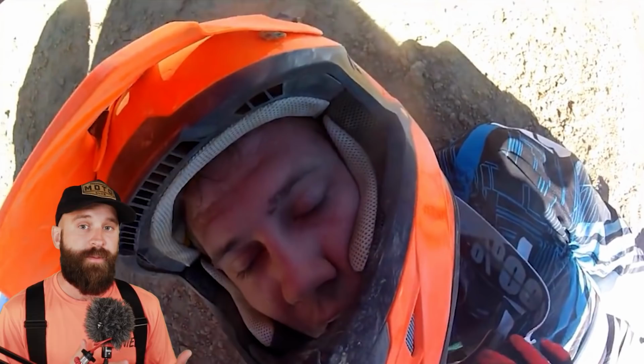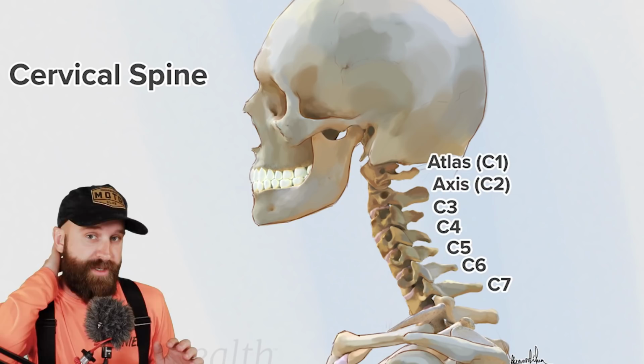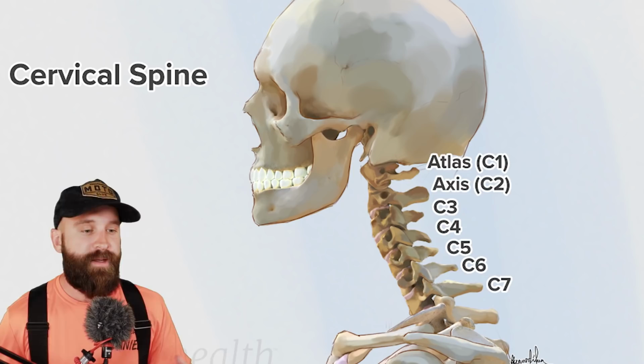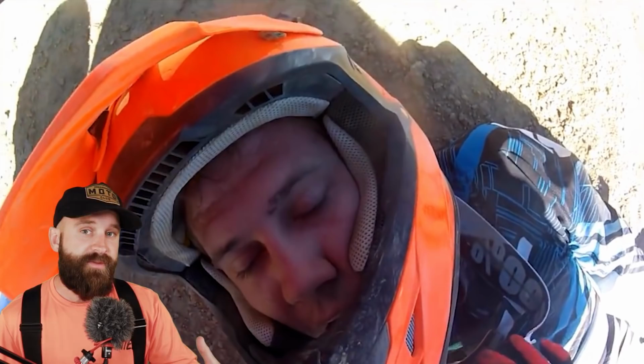You've got 7 vertebrae in your neck, and if you break at least the top 4 out of the 7, you're paralyzed. So you really don't want to mess with that kind of stuff unless you've got some help or some training. So right here, go ahead and loosen the strap maybe, but don't take the helmet off, and then leave them right there and get some help, okay? So now, when do you take it off?